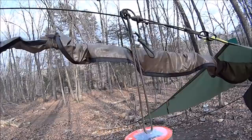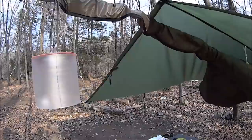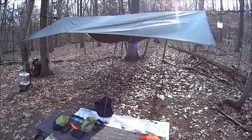We cleaned this up pretty good. This will prevent water from running down the ridge line. I could also tie a drip line as well, but this is what I'm going to use. I don't have to worry about this. I may tighten up the tarp pitch a little. I'll probably keep it that wide.